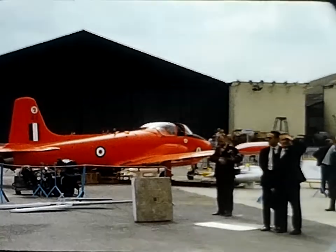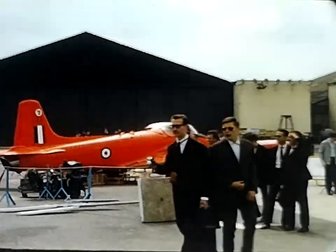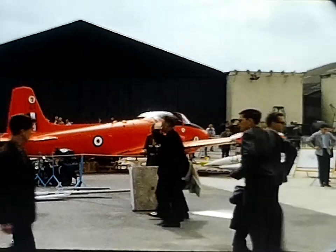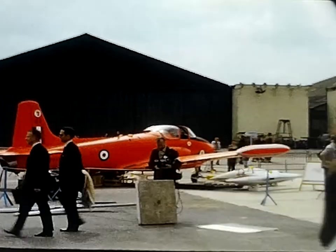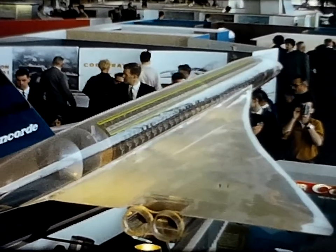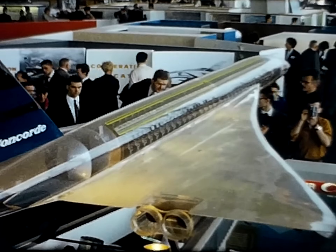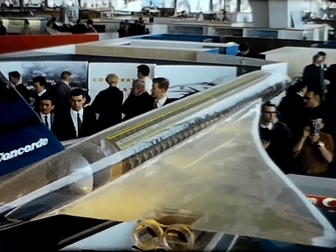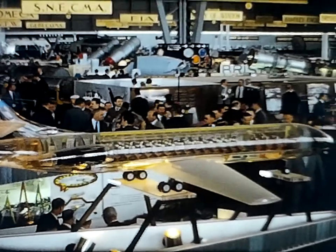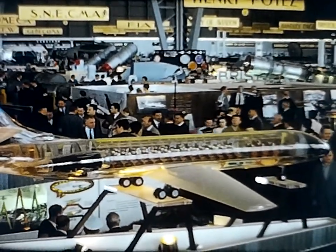A British Jet Provost of the Red Pelicans aerobatic team. This aircraft is primarily used as a trainer. Inside the aerospace pavilion, we saw a model of the proposed Concorde. This is part of a British-French alliance to build a supersonic airliner. Near it, we saw a French Caravelle model.